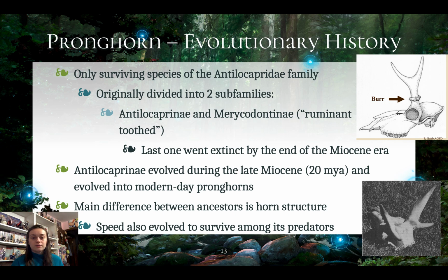The early pronghorns, like the Mericodontinae, have all paired branching horns located above their eyes, but some of their horns show a burr similar to that on deer antlers. But there is no evidence that the horns were ever shed. Instead, the horns were covered with skin, which dried up and shed annually. The burr marks the point of detachment of the cast-off skin, and some horns show as many as 4 burrs. And here we can see in the top picture of the Mericodontinae skull that the burr is located here. However, we can see in the bottom image of a modern-day pronghorn skull that it lacks this burr.